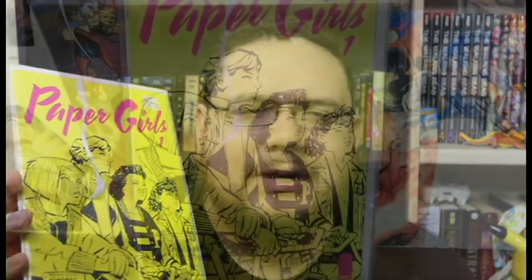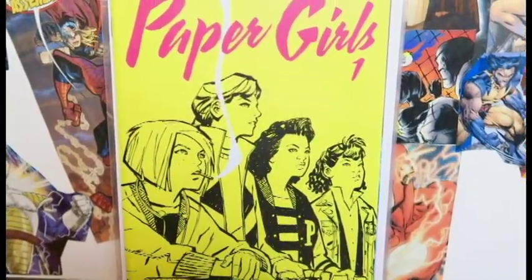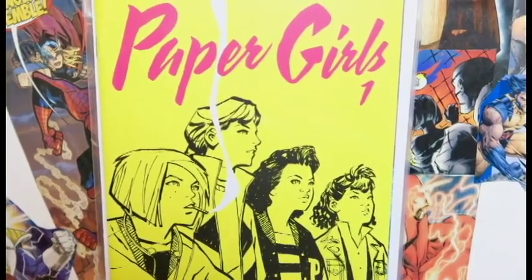The next book I picked up, another Half Price Books find. It's actually Paper Girls number 1. I really don't know much about this series at all. I got the book for $1. But I thought I heard there was some sort of heat around this book, that it was in demand. I do believe this is the first printing, and it is in really nice shape.